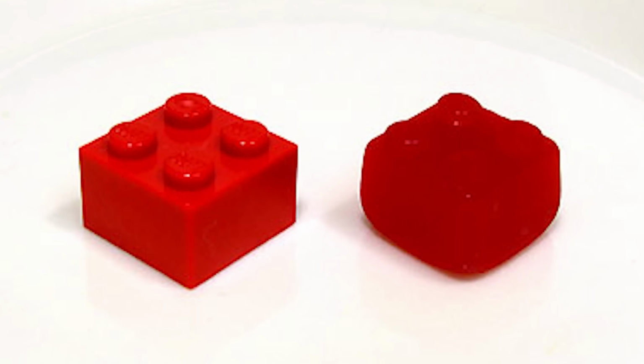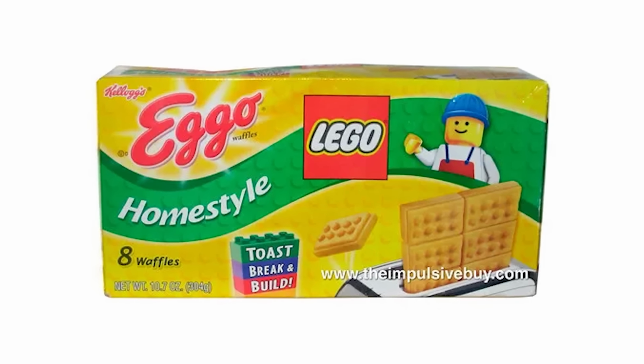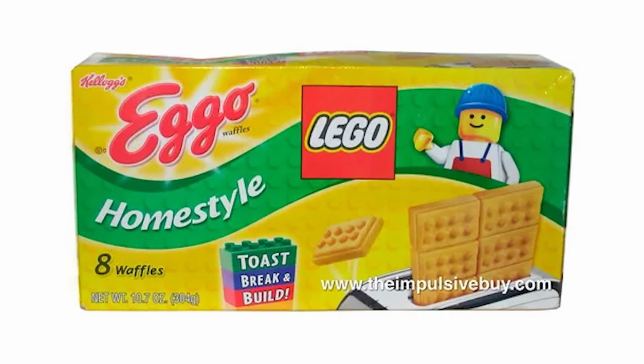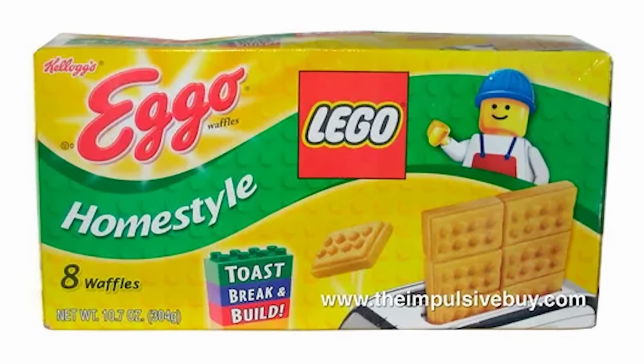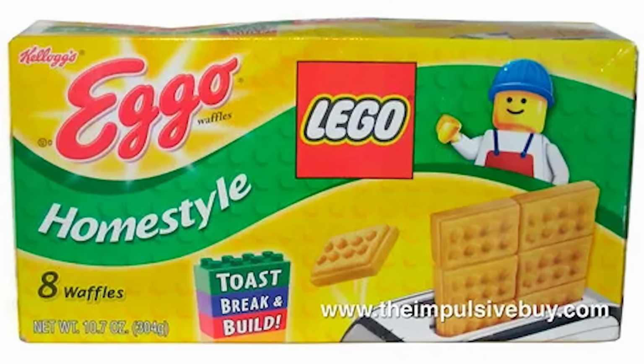Around the same time in 2007, LEGO and Kellogg's actually partnered again to release the LEGO Eggo Waffle. A brick made out of waffle batter? Now we're talking. At the time, Eggo's slogan was "LEGO My Eggo," so this collaboration just made so much sense from a marketing standpoint. Once toasted, these 2x4 breakfast bricks could be built and stacked with each other, though they obviously didn't match up with standard LEGO bricks.